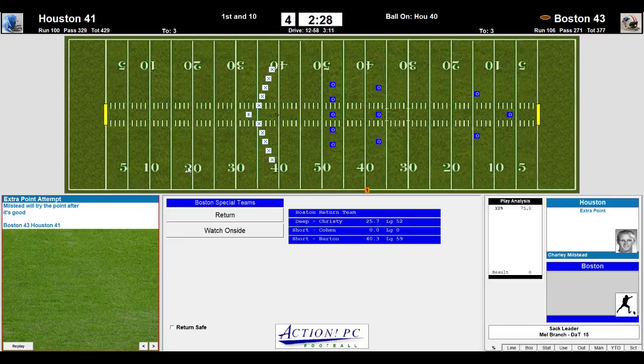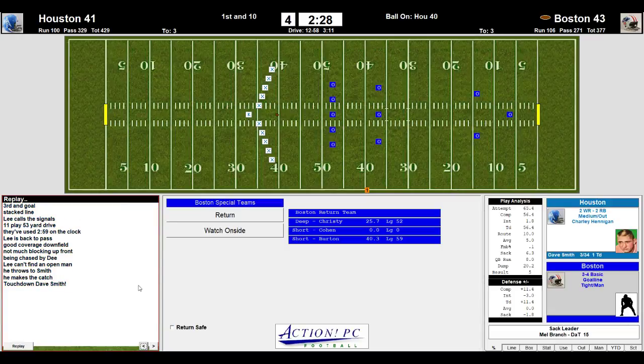43-41. Patriots up by 2. Let's go back to the text replay. I can't show you the chalkboard replay. I don't control Houston. So 3rd and goal, stacked line.